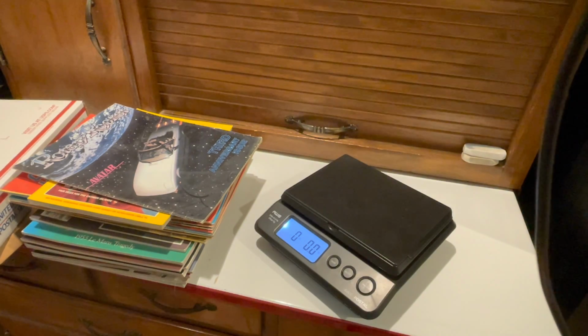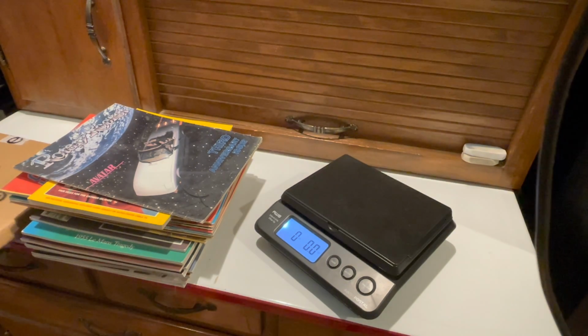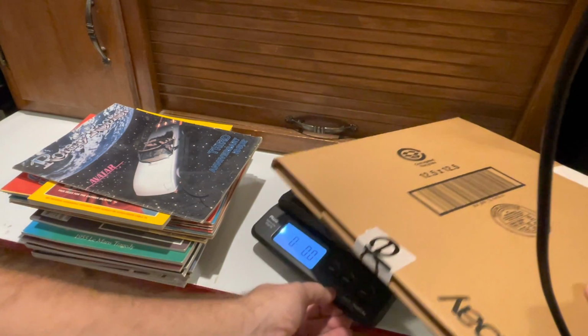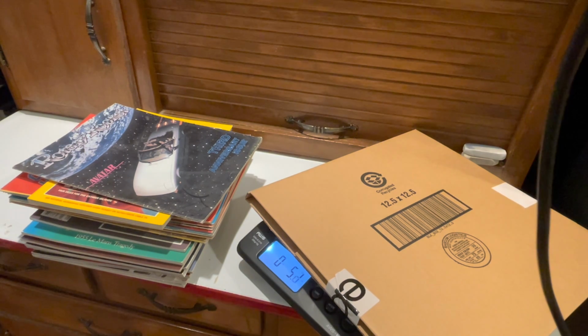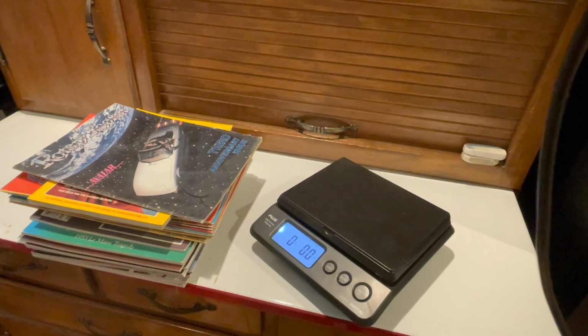Let's look at the Priority Mail Regional Rate box. That's going to round up to 5 ounces. And then let's look at a mailer, this is a 12.5 by 12.5. I get these through the eBay store. It's a little bit big, so let me move it here where you can see it. Okay, 5.1, so 5.2, that's going to round up to 6 as well. Now you could have different sizes to maybe trim that off, but what that tells us is that going to a box or mailer is going to add, let's say, 5 to 6 ounces on everything.